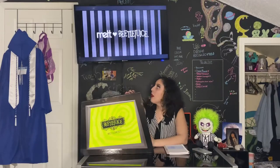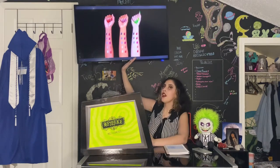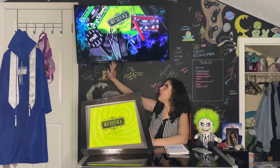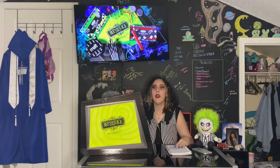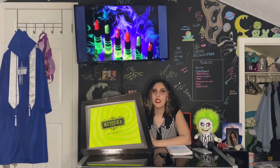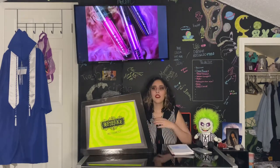This is a Melt x Beetlejuice, Melt Cosmetics. Also, I do not own any of these photos. Please do not sue me. These are just the promotion photos, and I thought it'd be really cool to show everything in case you can't really see it well. But this box alone retails at $350, $370 after shipping and handling. And so I also wrote down all the individual prices for the products.